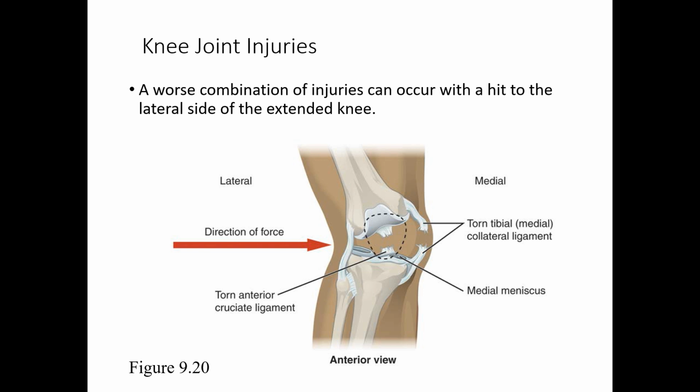We are going to talk about joint injuries, and we will start from the knee joint. There are several types of them, but the most dangerous one is when somebody gets a hit to the lateral side of the extended knee, from the outside, from the side. What can happen? The medial collateral ligament, right here connecting two bones, is torn, and also those two ligaments, the anterior and posterior cruciate ligaments, can be torn.